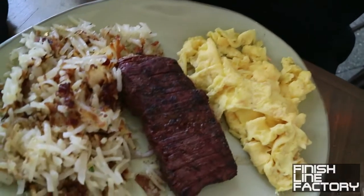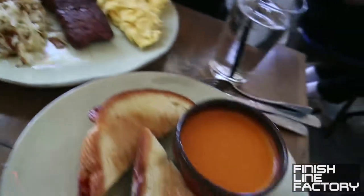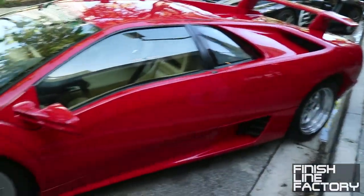I have the steak. I know. Oh man, that looks good. Gotta go with steak, man. That's $22 bucks, well worth it.